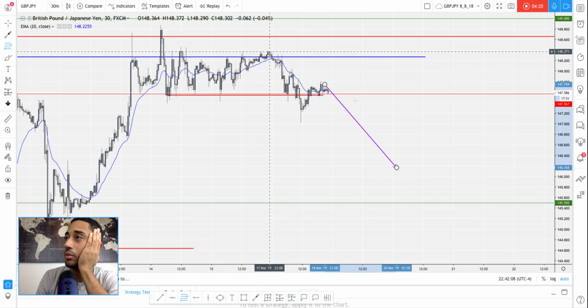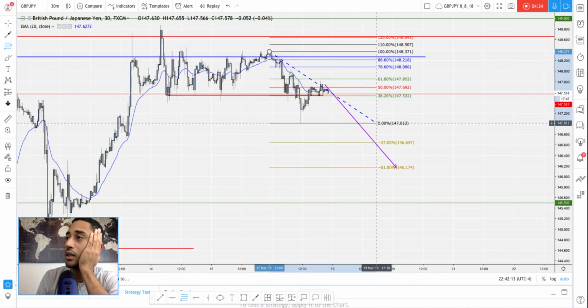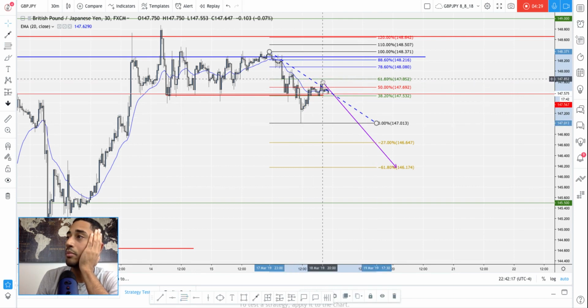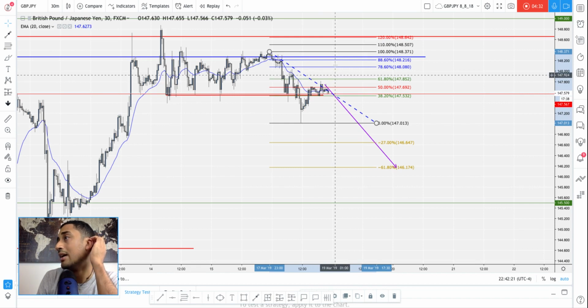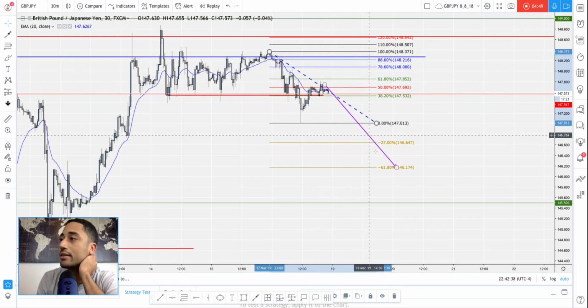All right, so boom, point A, and then point B. There's a possibility that price could continue to say a 61.8. There's a possibility that price can go back to this level of resistance. There's a possibility that price can go to 100%. There's even a possibility that price can go to 110%. I don't see it going to this area.